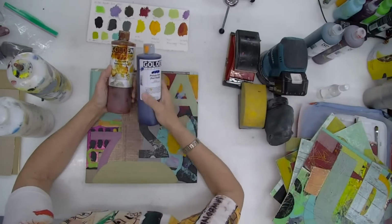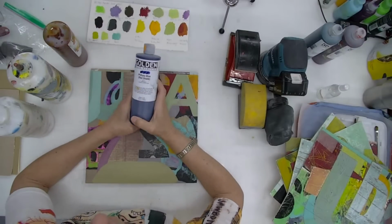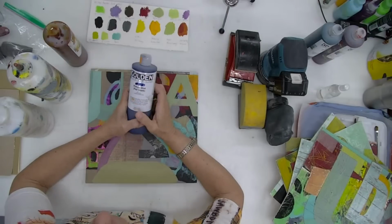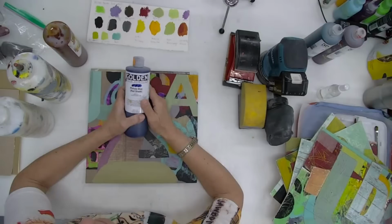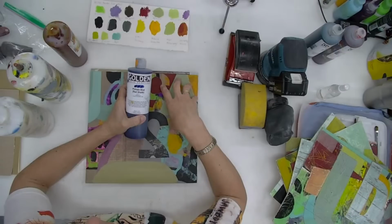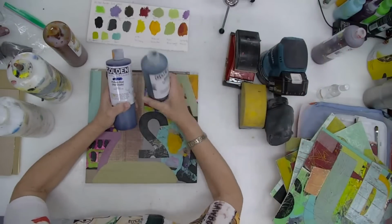Now this one's phthalo, and anything with the word phthalo or Windsor is a highly potent staining color, and you want to be really careful with how much you put on. If you're new to glazing and you think, oh, let me try phthalo blue, and you put a cup's worth on your painting, that thing is going to go so blue that you're going to be horrified, and that wouldn't be great. Same with phthalo green.